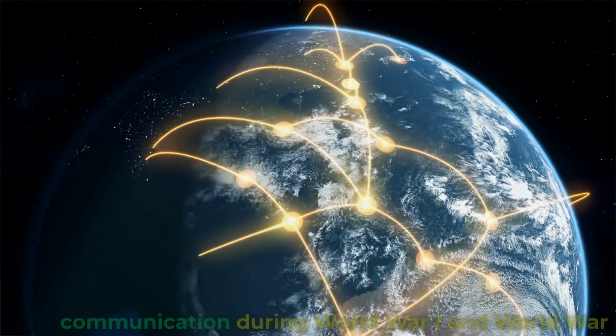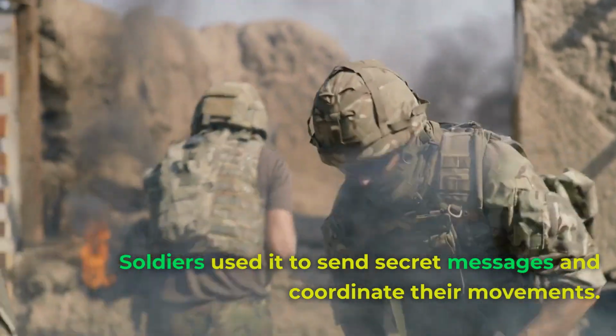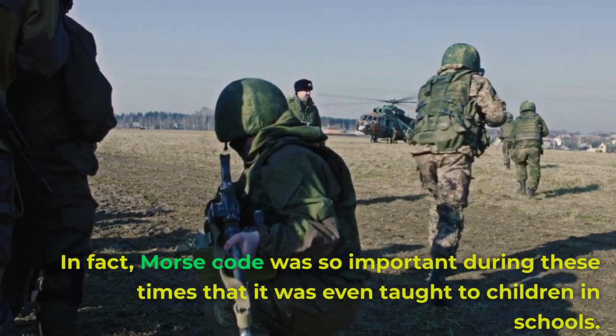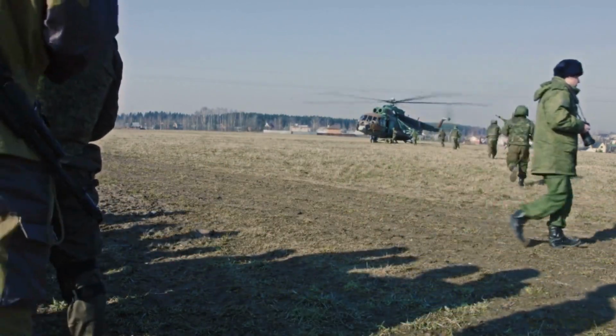Morse code was widely used in telegraphy for over 100 years and was a crucial form of communication during World War I and World War II. Soldiers used it to send secret messages and coordinate their movements. In fact, Morse code was so important during these times that it was even taught to children in schools.